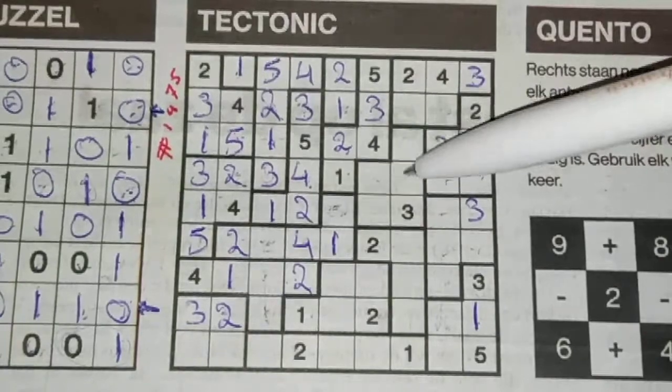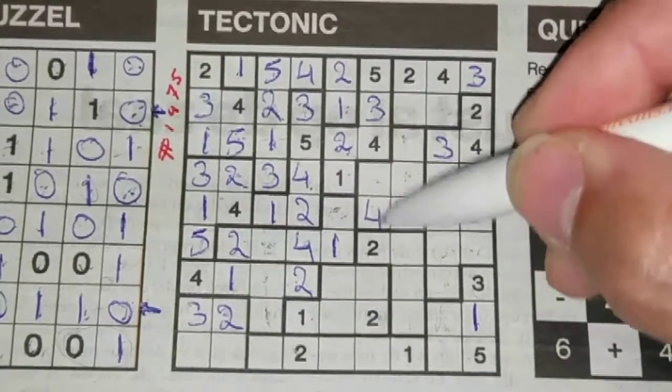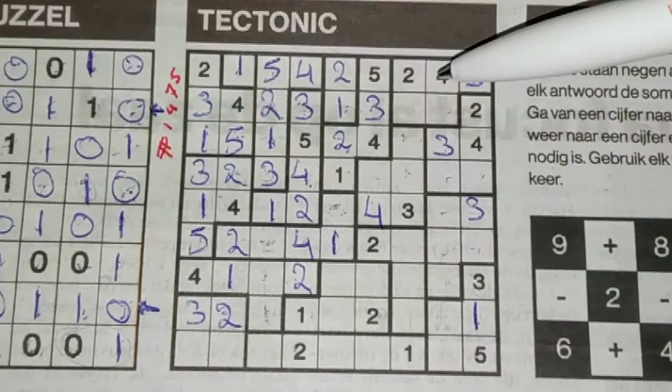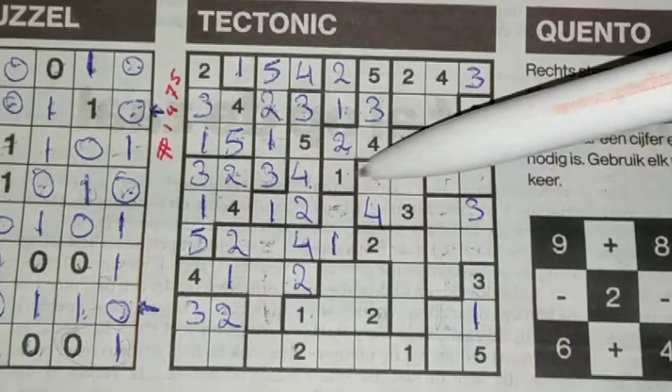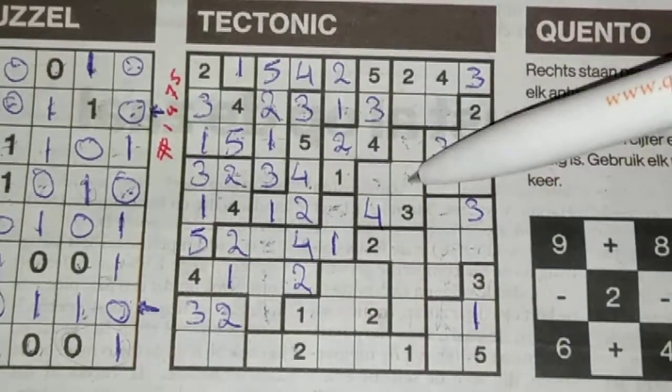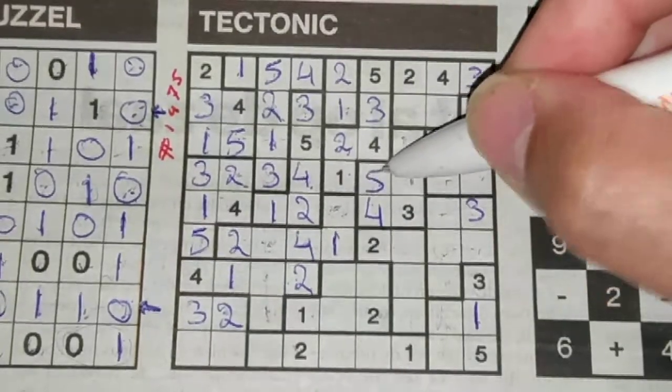These 3 boxes surround the 4, cannot be a 4. One box left for the 4 should be here. This box cannot be a 2. That box cannot be a 1. So the 2 and the 1 goes in those two boxes as a pair. So one box left for the 5.